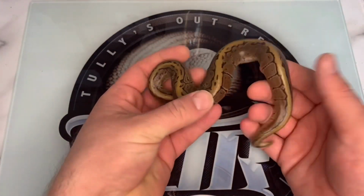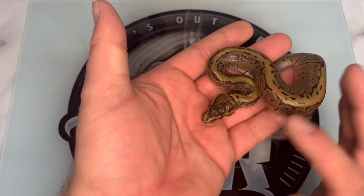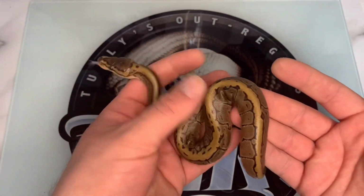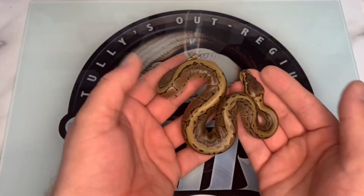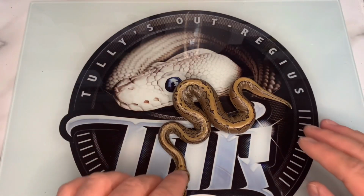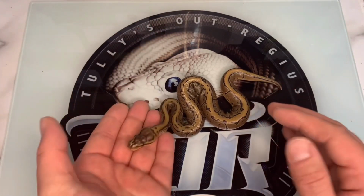There's the first one. So initially, because of the head on this one, I thought this one was enchi because of how the eye stripes join onto the head. But just having a look at the rest of the snake's body, it's not enchi. This is a pinstripe, het pied, 100% het pied, no doubt. The sire of this clutch was a visual pied, so there's no question.